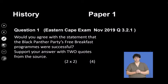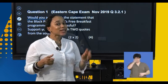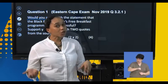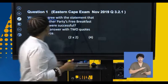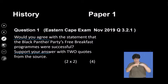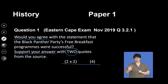This is another question. Would you agree? I'm going to underline, would you agree with the statement that the Black Panther Party's free breakfast programs were successful? Again, this question is asking you to make your own judgment. So it's up to you whether you want to agree or disagree. However, whether you agree or disagree, you need to support your answer with 2 quotes from the source. And you can see from the mark allocation there, you're getting 4 marks.